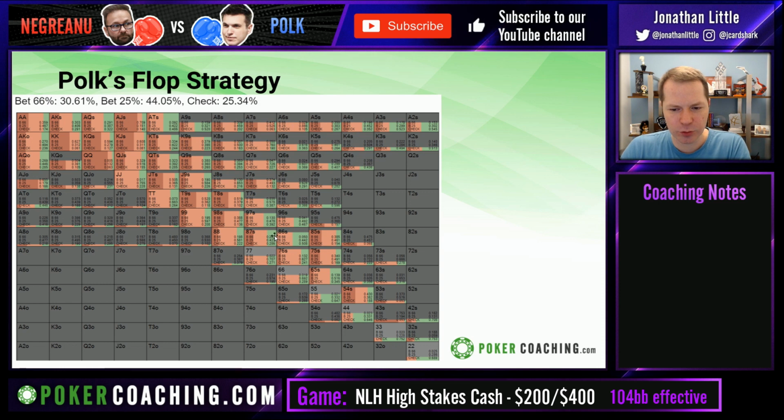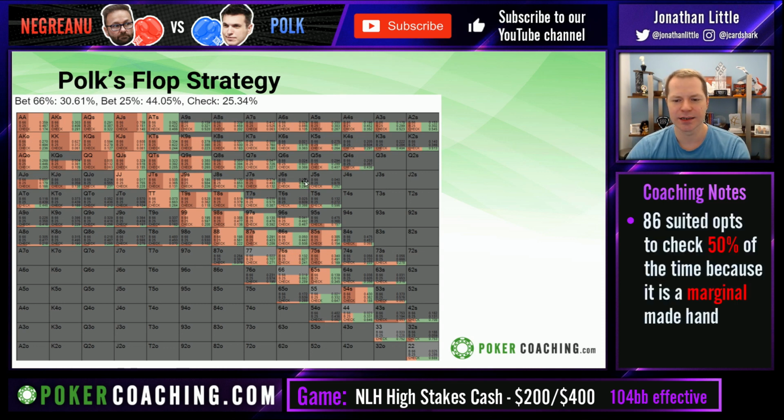Notice this 8-6 suited here is a hand that does a ton of checking. And you may say, why does that hand do a lot of checking? Because it's very clearly a marginal made hand. It turns out the hands that could conceivably win at the showdown if it checks down, or can call one bet and still be in fine shape, very much prefer checking.